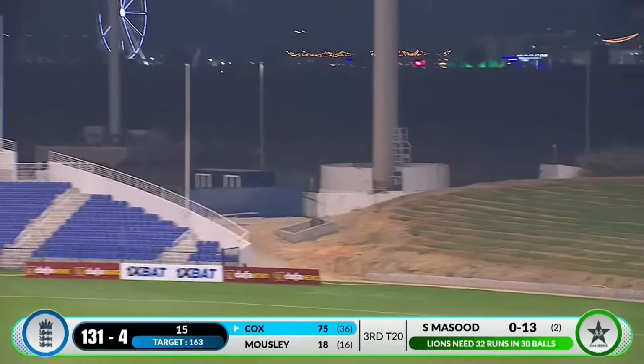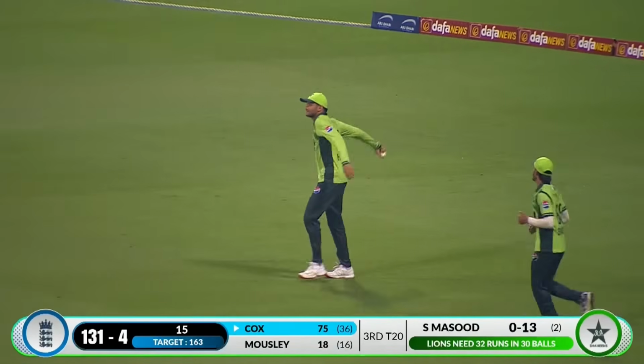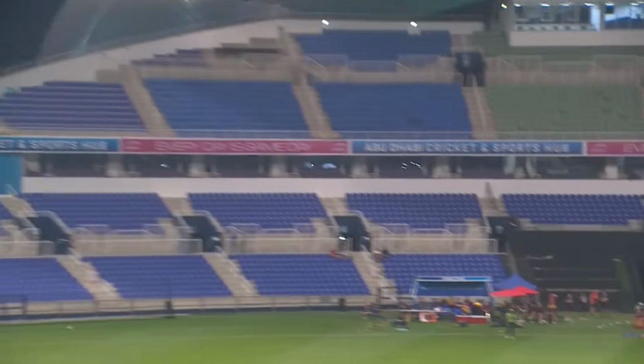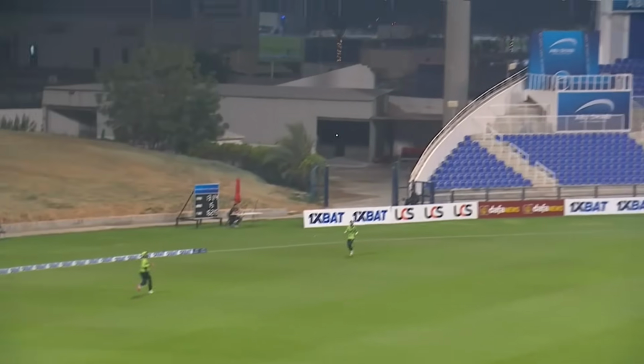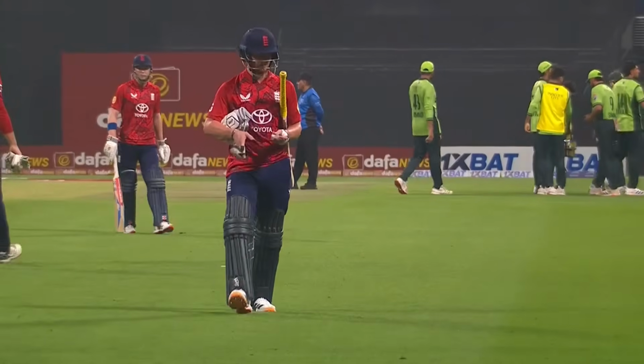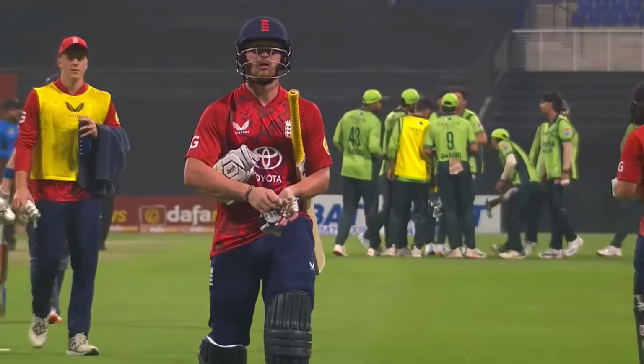Shot again, pulled away. This might be a chance. And it's taken. Finally, they get the wicket, but might just be too late. With cramps, trying to hit that off the back foot. Didn't time it as well, but a good safe catch taken in the deep. Brilliant innings from Jordan Cox comes to an end. He's been superb.